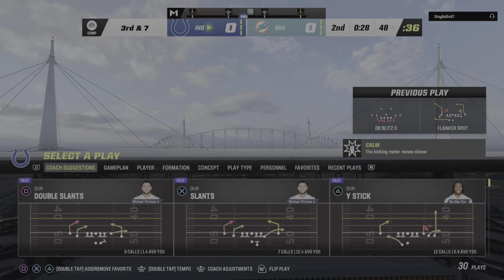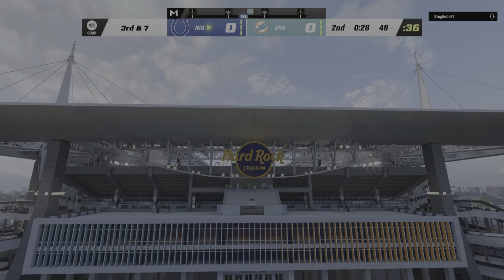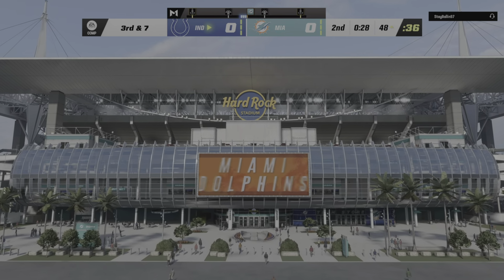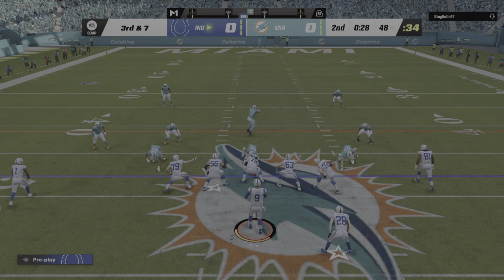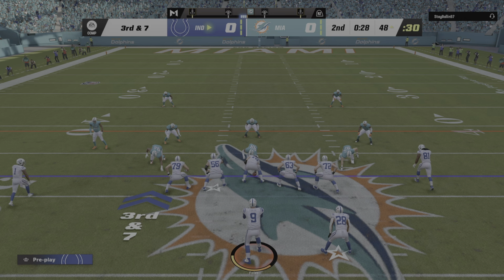To this point, I've been impressed with the work defensively. They have not allowed a lot of receivers to run free. And there's another example, another incompletion. They head to the line facing a 3rd and 7 following the incompletion on 2nd down.